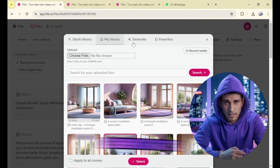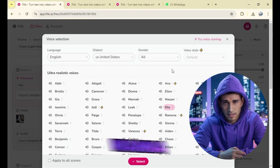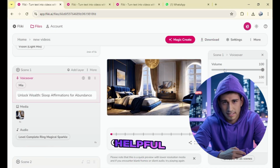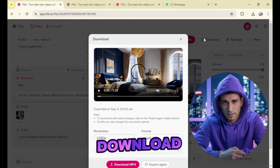If you'd like, you can also generate images, stickers, or video clips using AI. I don't want to generate anything right now, but the video AI is very helpful. To download the video, just click on the download you want, and your download will start.